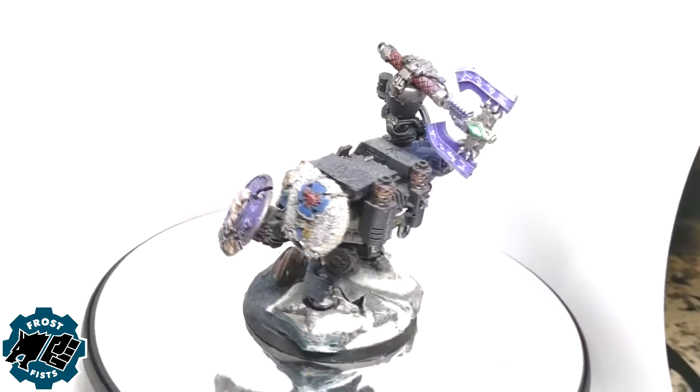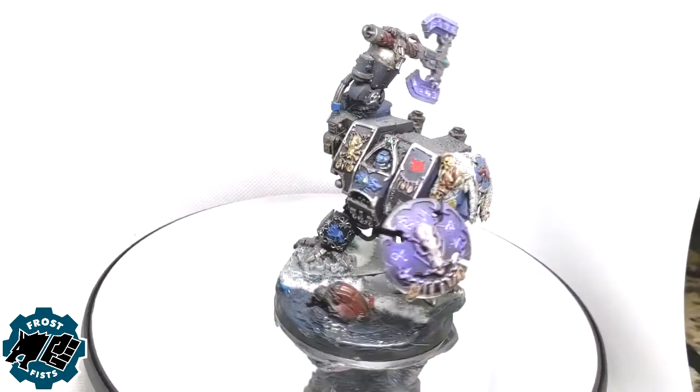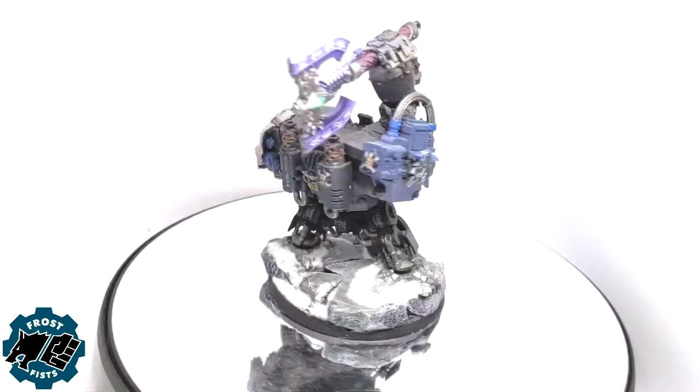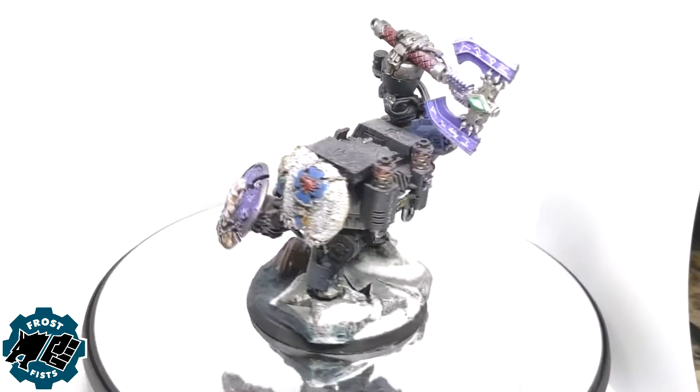Next, I have this Venerable Dreadnought. Now, this was actually a kit bash because I had bought a used Dreadnought and it was missing some pieces. So it ended up in a way that I was kind of forced into this awkward pose, but I decided to make a story out of it, you know, throw that Tau ghost keeled helmet in the ocean.